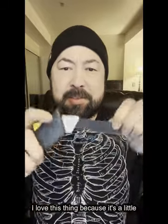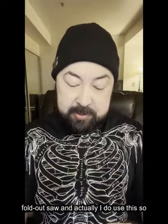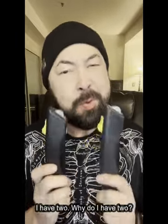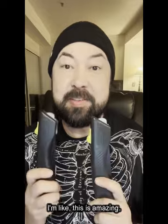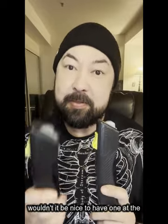Here's a little saw. I love this thing because it's a little fold-out saw. And actually, I do use this, so I don't want to get rid of it. But thing is, I have two. Why do I have two? I think when I love something so much, I'm like, this is amazing. Wouldn't it be nice to have a backup? Or wouldn't it be nice to have one at the office and at home?